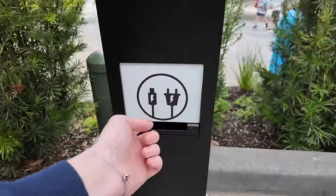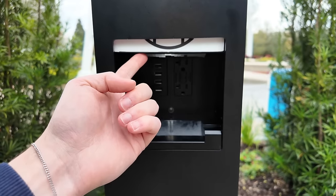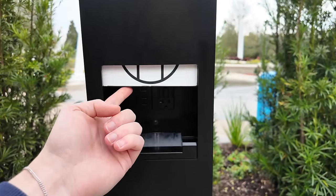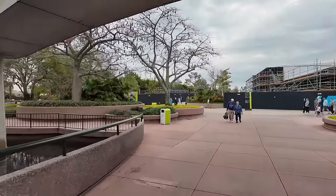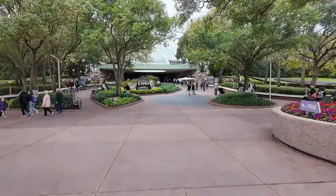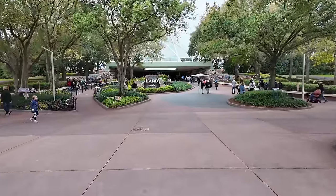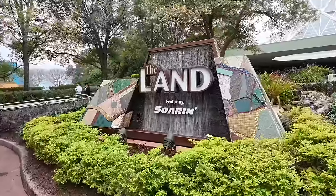In the garden areas, they've got charge points, USBs. Look at that. That's cool. I was just saying, now all the walls have come down, I'm lost. I've been navigating with walls for the past few years, and now I haven't got a clue. That section's all opened up again now. Anyway, we're going into the land because we're going on Soarin'. Love it.